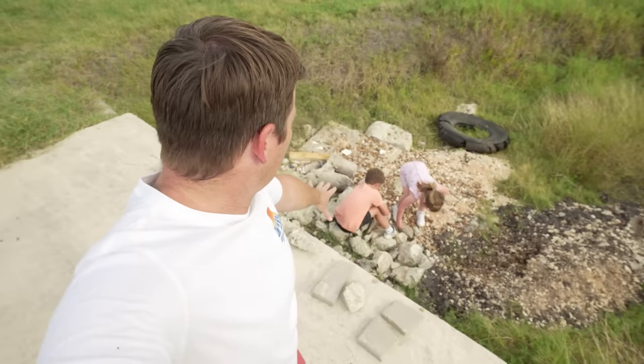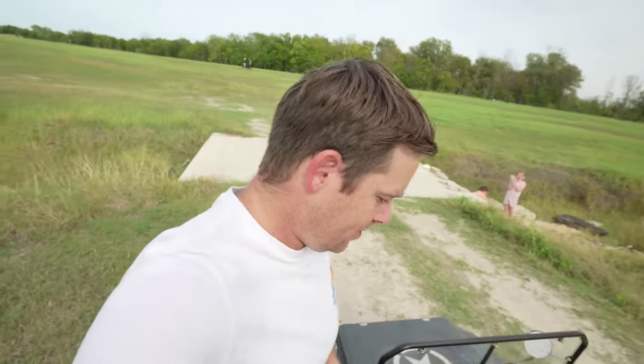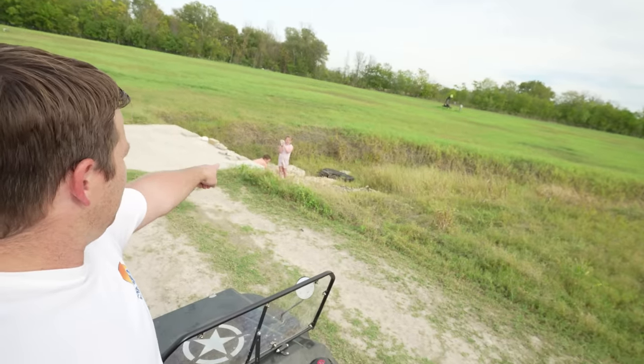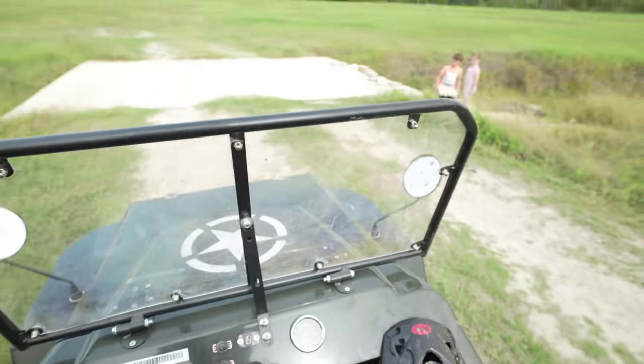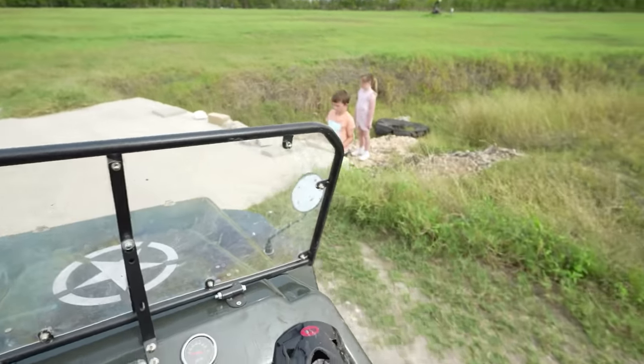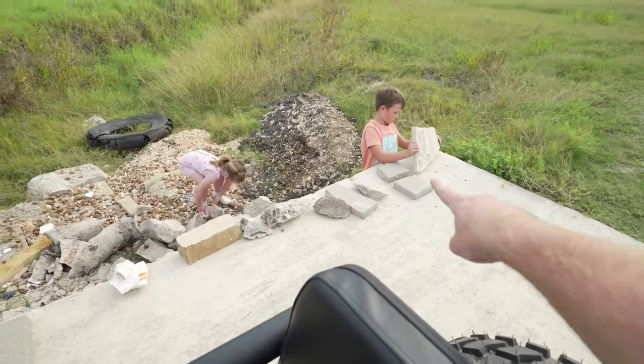Hey, while y'all are getting the rocks, I'm gonna go get the truck, okay? So we can start loading up all these rocks to throw in the mud and probably make a huge mess, but it'll be a lot of fun. Oh, Dad, can you help me? Truck or Jeep? Jeep. Jeep, okay, sorry. Woo, that's a big old one right there.